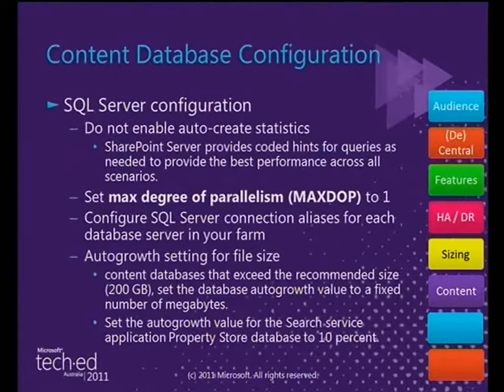Now, on the other slide, some of the SQL Server configurations that you should be aware of for the content database specifically is that SQL Server by default will enable auto-create and auto-update statistics. It'll have those 2 things on there. You want to go off and make sure it doesn't, because in SharePoint, we've actually coded in the queries themselves certain what we call query hints to tell it how to behave and how to go off and get that data. And so that messes up SQL Server's own auto intelligence around this. So we recommend that you have that disabled.